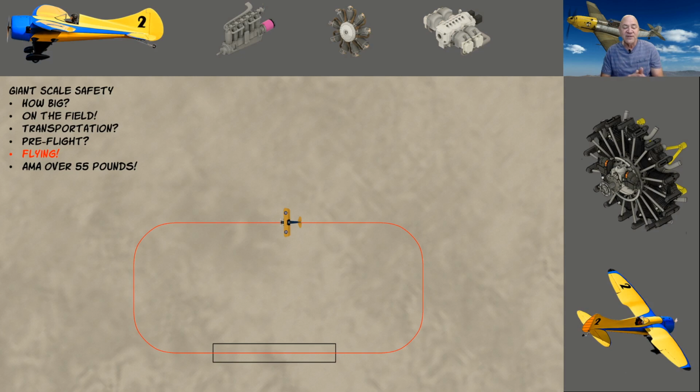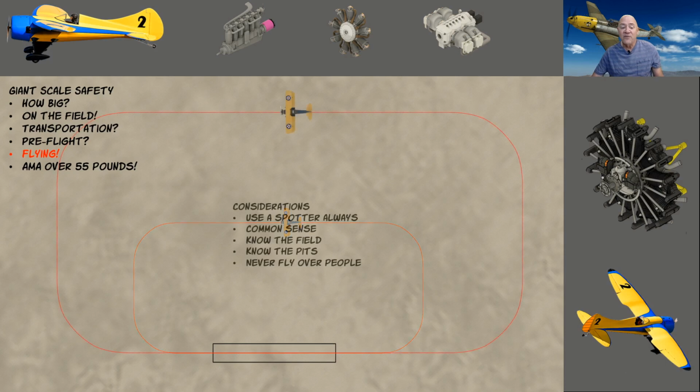But when you look at this, this is kind of an illustration of a 60-inch biplane, Stearman. And if you think about flying it, you normally just fire it up and fly it, right? But when you're flying a giant scale, there are some other considerations. Always use a spotter. Always use common sense. Don't ever experiment the first time on a maneuver when you're at a fly-in or doing a noon demo.